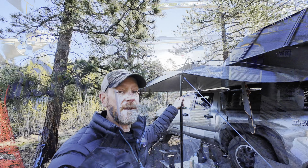That's the camp setup for the first overland adventure. Almost everything worked out perfectly. And I say almost everything because there was only one thing that I was disappointed in, but we already have a solution for it, so it's not a big deal.